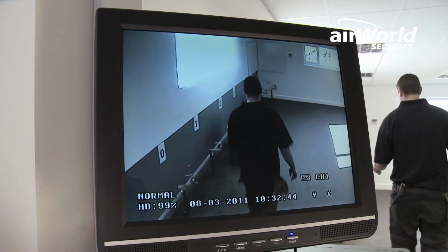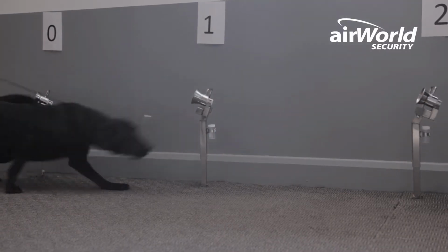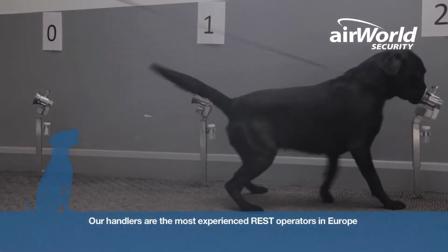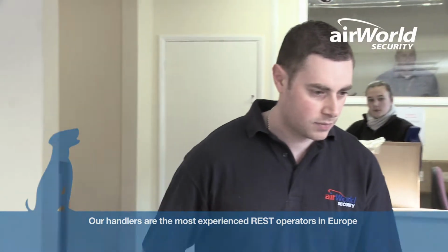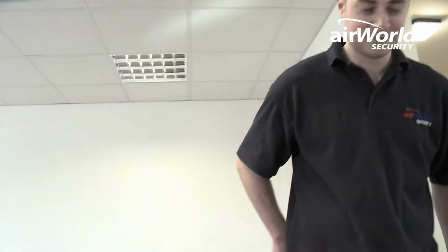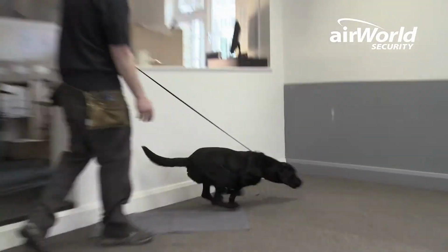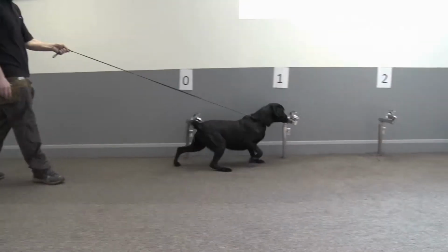Those good quality air samples need to be presented to our canine teams of equal quality, and this certainly is the case. 3 of our canine handlers are the most experienced REST operators in Europe, having worked since 2004 on this project. Their passion for the job is evident as soon as you see them working with their dogs, and they are constantly striving to improve their already high and exacting standards.